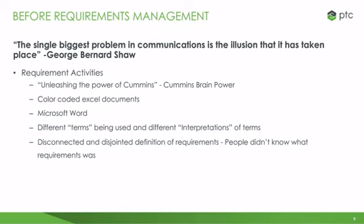And what did they look like? We've got a quote here at Cummins that we use all the time: unleashing the power of Cummins. And a lot of folks will think, yeah, they make these really great engines that pull a lot of heavy stuff up very steep mountains. No, that is actually not the power of Cummins, right?